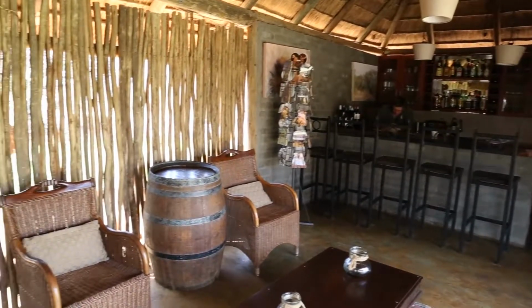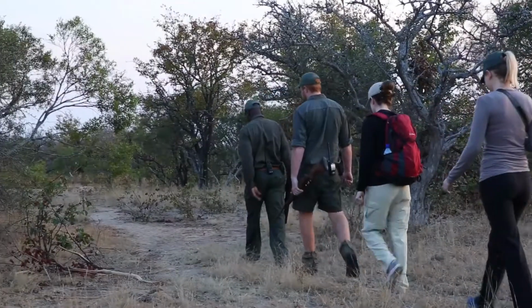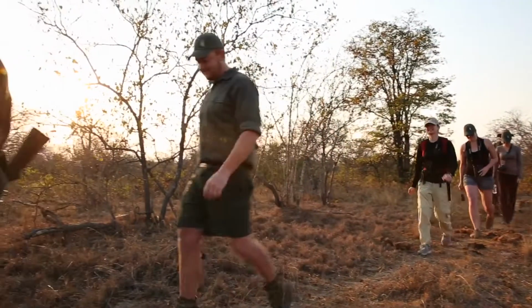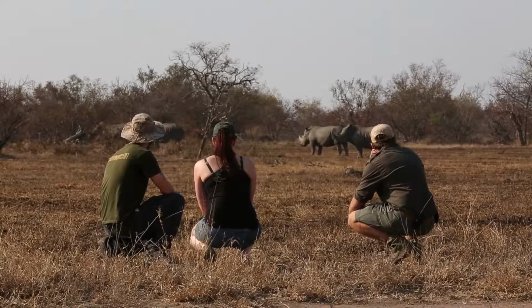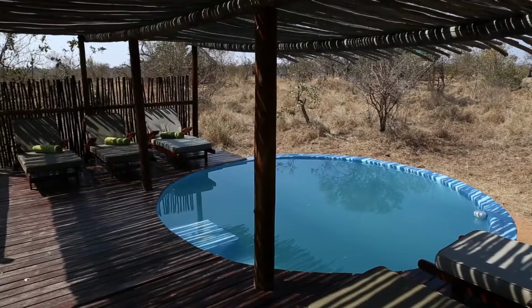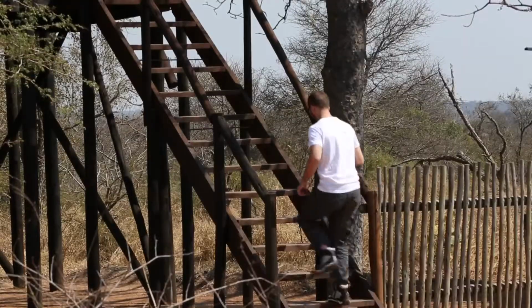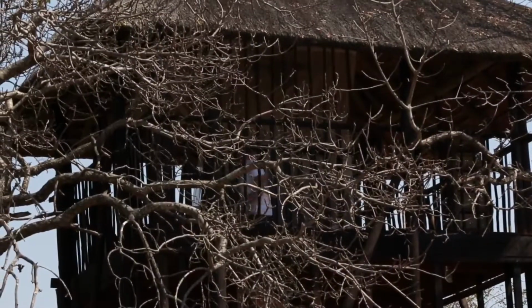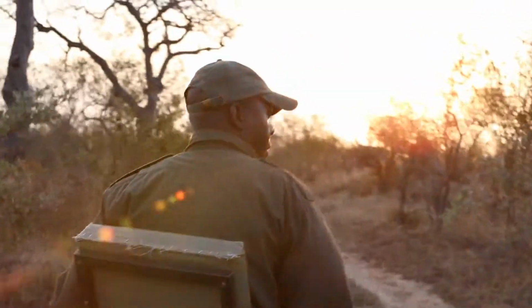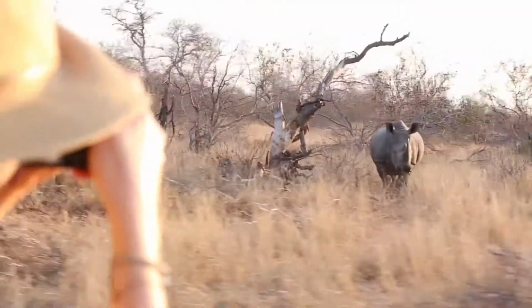In the mornings we'll wake you up nice and early, just as the sun comes up, and then we hit the bush. We do a nice walk. You come back for a nice massive breakfast, and then after the breakfast the day is yours to do whatever you want. Relax. We've got a nice swimming pool out here, a big treehouse at the back where you can sit, read a book, and view some of the general game that pass through the area during the daytime. And at night we go out for a nice safari, usually about 3.5 hours.